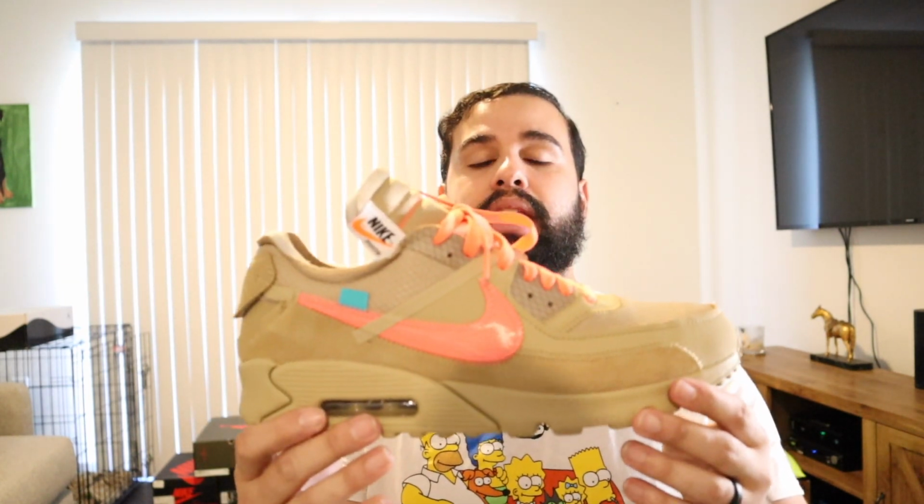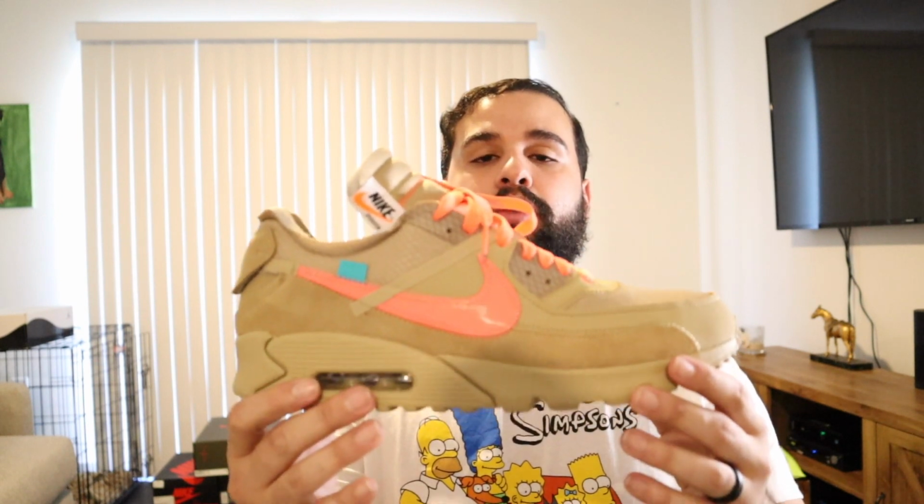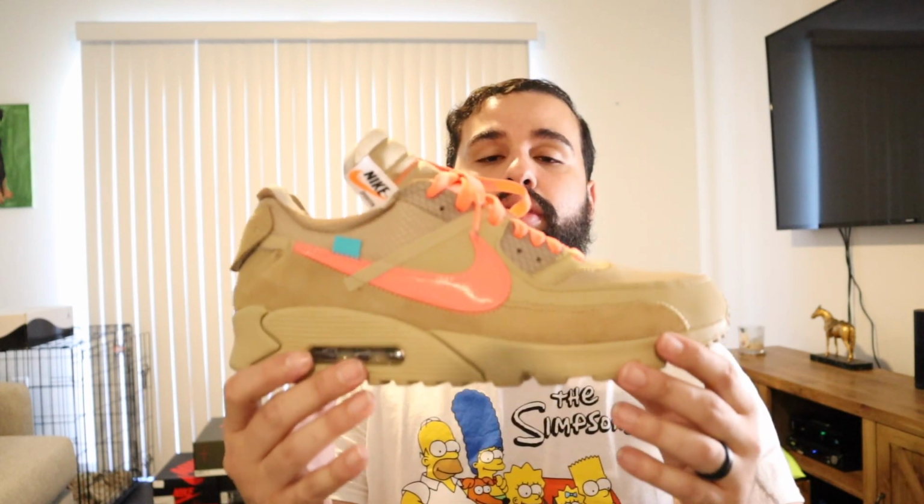This shoe is number 10 in my collection because this is one of the first Off-White shoes that I was able to hit personally for retail. Coming in at number 9 on my list is the Concord 11 from 2011.